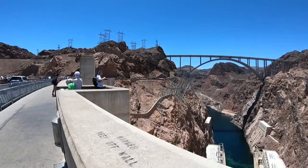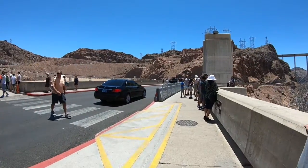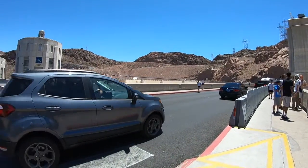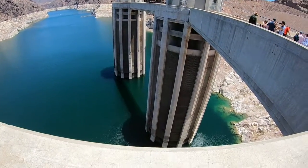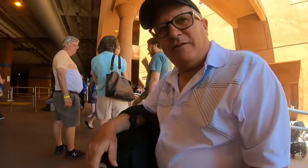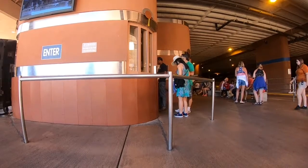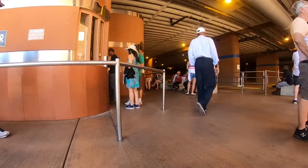Okay, we're on the Arizona side of the dam now. Okay, let's cross the road. We'll get a picture of the marker. They have a refreshment stand where you can buy food and things like ice cream, soda.